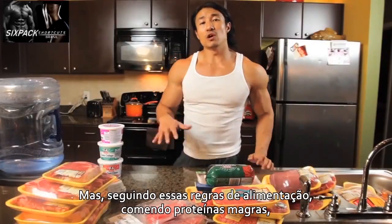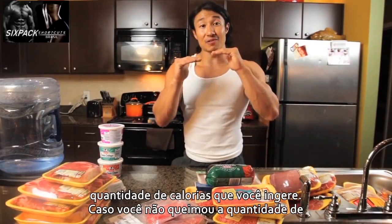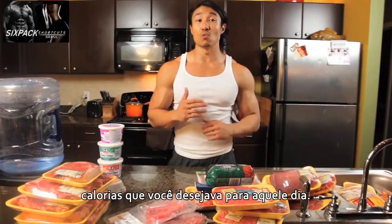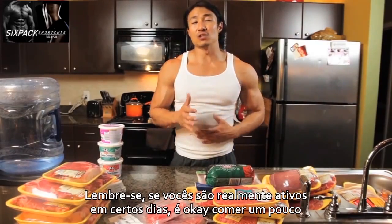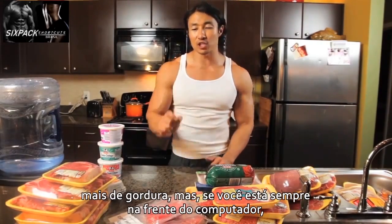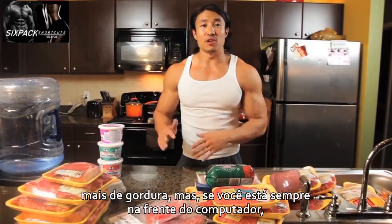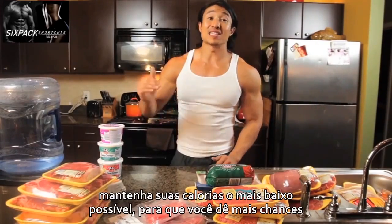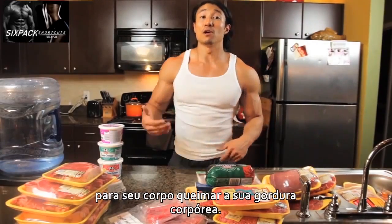But following these rules of getting lean proteins is going to give you the best chances of burning your belly fat, because you're trying to keep your calories as low as possible, just in case you didn't burn as many calories as you wanted to for that day, okay? Just remember, if you're very, very active on certain days, then it's okay sometimes to eat a little extra stuff, like going with some of the fattier steaks. But if you're always in front of the computer, if you're just being inactive and you don't have a chance to move around much, keep your calories as low as possible so you have the best chances of allowing your body to burn body fat.